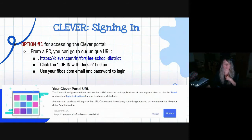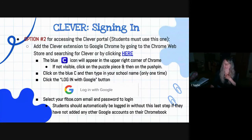So there are 3 options for signing in. One, you could go to our direct dedicated link. We could probably post this on our school websites, individual schools, and also the district's website as well. So that's option 1, and it would bring you to this page. Option 2 is to use something called an extension in Google Chrome. And it looks like this.